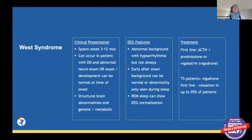Typically, kids with West syndrome present in the first year of life. It can occasionally happen a little bit later than that, but the highest incidence is in the first year of life. It can occur in patients with developmental delay or an abnormal neurologic exam already. So some of our patients who I talked about before with Ohtahara syndrome can fit the criteria for West syndrome as they get a little bit older. Or these can happen in a child who has normal development before the start of their spasms and has a normal neurologic exam when their spasms start. The cause can be structural brain abnormalities, meaning differences in how the brain formed, remote injuries, and can also be genetic causes as well, like we've talked about.